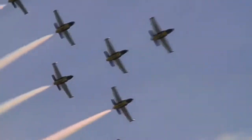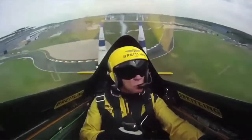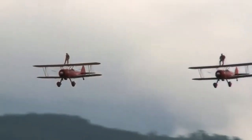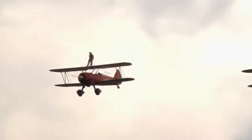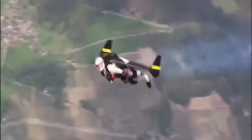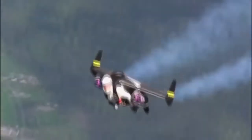The first non-stop balloon flight round the world. The formation of the world's largest civilian jet team. And the leader in the fastest motorized sport on Earth, air racing. Breitling's notched up some amazing aviation firsts. But nothing compares to their most radical air adventure yet. The jet team flying with the world's first jet-powered flying man.